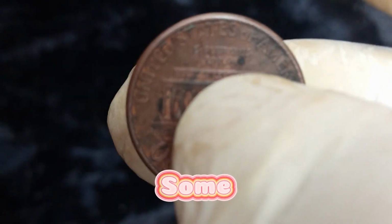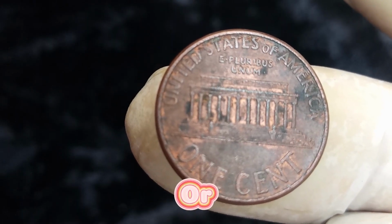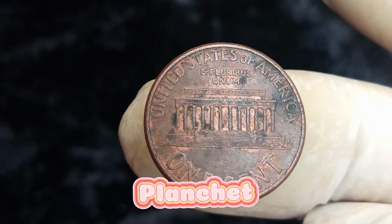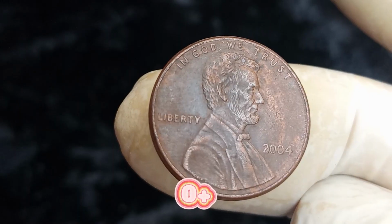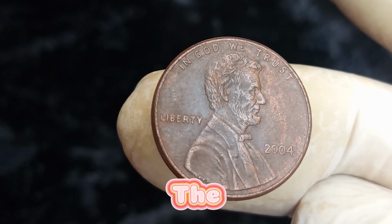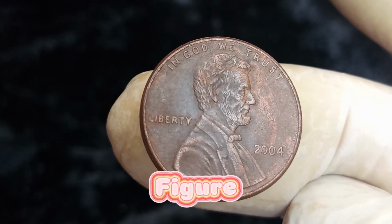Wrong planchet error: some 2004 Lincoln cents were accidentally struck on foreign coin blanks or blanks intended for other U.S. coins. These wrong planchet coins are highly prized, with known examples selling for $10,000 plus. Transitional errors: if you find a 2004 cent mistakenly struck on the older bronze composition or with incorrect plating, you're looking at a six-figure coin.